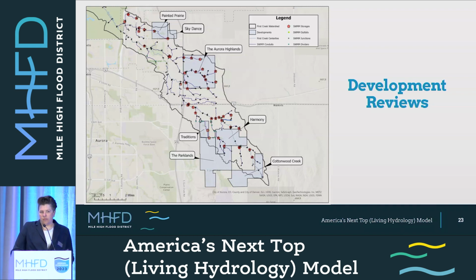We've used this on several developments so far. We've been using it since 2021. And we've really found that this is a great tool to help manage peak flows in the watershed, especially as it's actively developing.